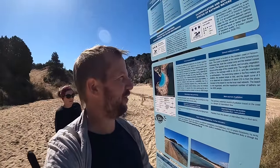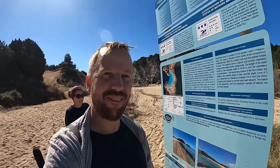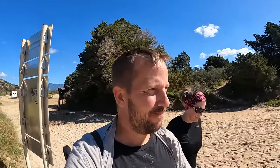Maximum number of bathers can be 4,000 people. Yeah, this is one of the most visited places in the whole area of this part of Peloponnese. So natural wonder. Yes, so always people come here when they are road tripping or visiting Greece in this part. Yeah, the bay is uniquely shaped like an umbrella. Yeah, and it's really beautiful, especially a day like this when there's no wind.